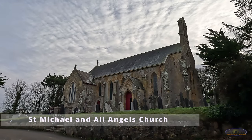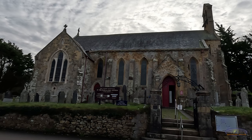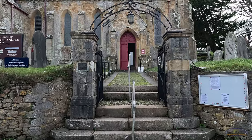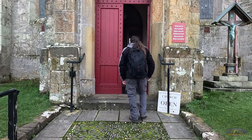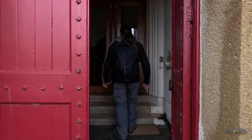St. Michael and All Angels Church has a history that dates back to the mid-19th century. The church was built in 1835 to 1836 by George Whitewick, a well-known architect of the time. The design is in the Gothic Revival style, which was popular during the Victorian era. Like many historic buildings, St. Michael and All Angels Church has undergone various restorations and renovations over the years to preserve its architectural integrity.